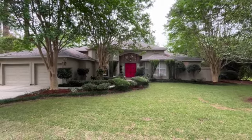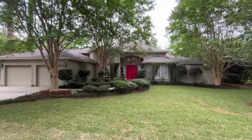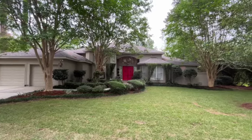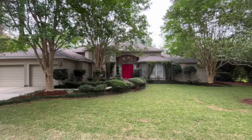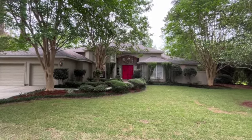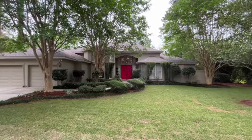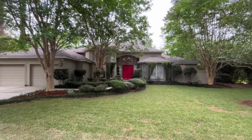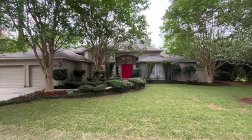Four beds, 3.5 baths, plus a study, plus a bonus room. Now this is all one story, except for that bonus room, but really this is a one-story home. That's really important, because you're not going to find many homes, and this is 4,400 square feet of living space, that are one story like that. So if you have a situation where stairs aren't going to do it, this is the house for you.